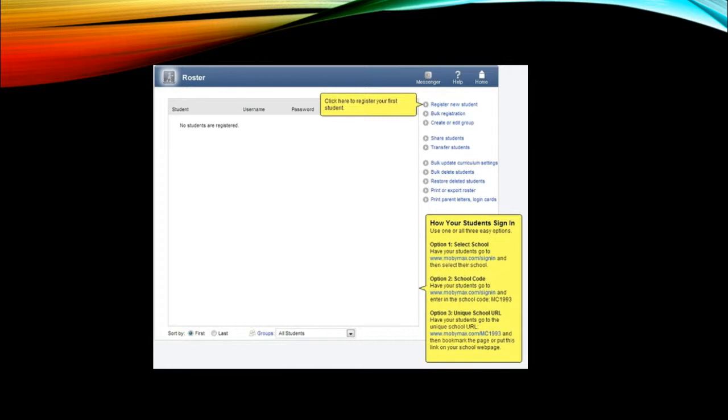Enrollment is fairly self-explanatory, but throughout the process, MobyMax offers assistance through these little yellow pop-up screen bubbles. This is a great addition for any teacher who may be uncomfortable or unfamiliar with technology to help guide you along the way. They also provide an easy-to-follow guide on the steps your students should take to connect to your class.